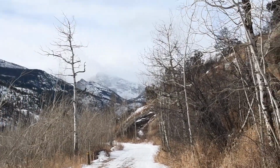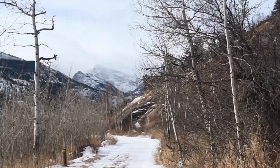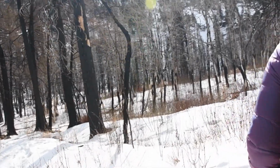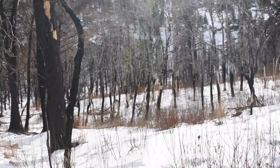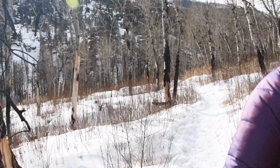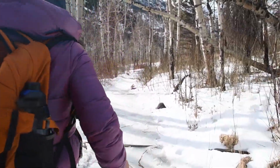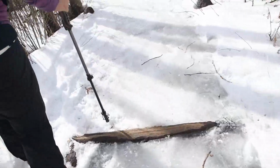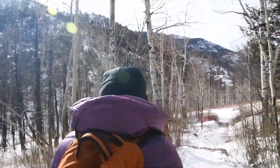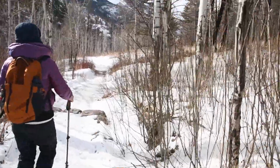We have hiked for about 5 minutes. You can see the snow mountains are getting closer. We are now on the real mountain hiking trail. The road is narrow and covered by snow and ice. We should be very careful to avoid any accidents.